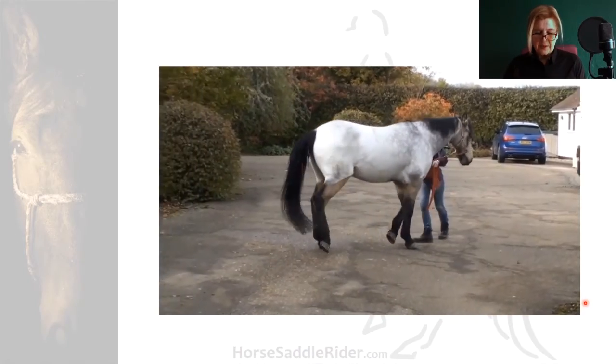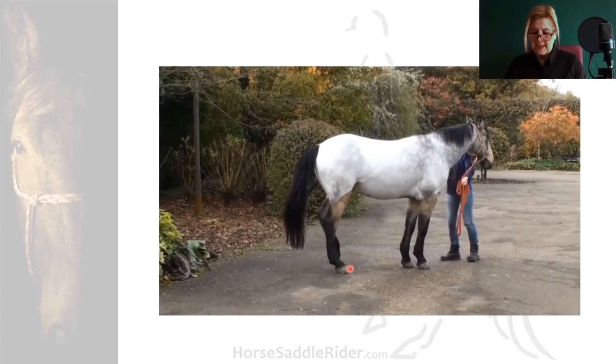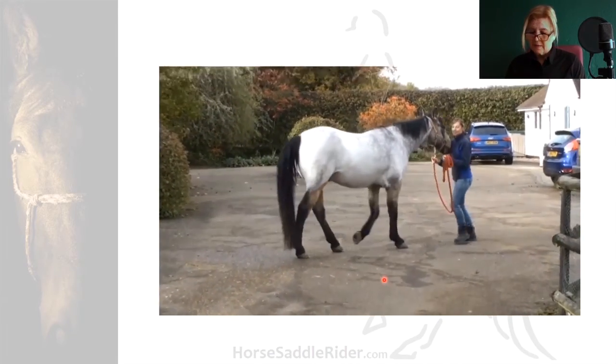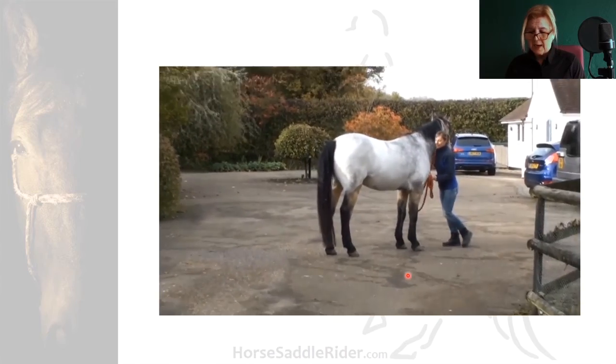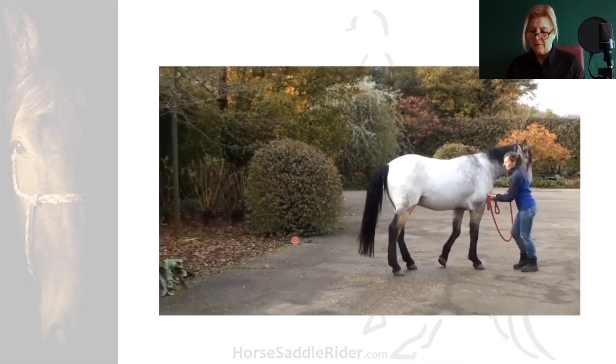Rein back a couple of strides where the horse should move back fluently in diagonal pairs. And this pony is hesitant, somewhat stiff behind, and drifts off course. You can see him drifting off this way.